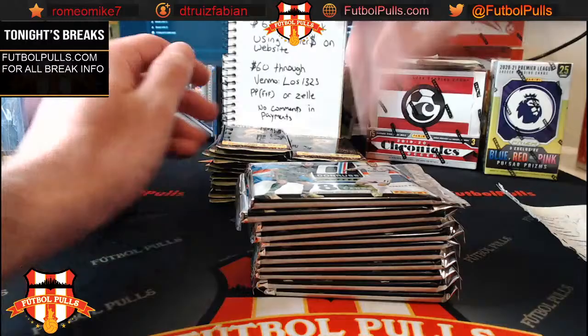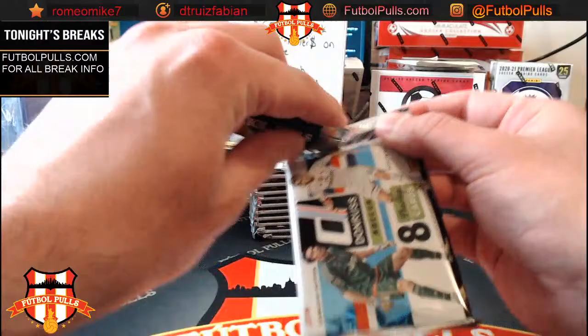All right. So let's go, Straza. Good luck, sir. And let's see if we can finally pull a Pulisic out of these damn blaster boxes.